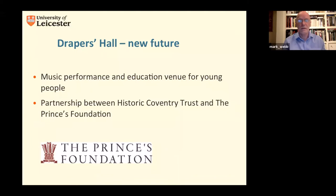So now we have a new future for Drapers Hall after several false starts over the years. And it's going to be a music performance and education venue, mainly for young people, but not exclusively. It'll be the home of Coventry Music, who are currently based at the old Quartals building. And so they can potentially reach up to about 15,000 school-age young people in Coventry and the surrounding area. And we hope that they'll be able to expand their activities, do more, and the young people who actually use Drapers Hall will be suitably inspired by their surroundings. I've mentioned before, this is a partnership between Historic Coventry Trust and the Prince's Foundation.